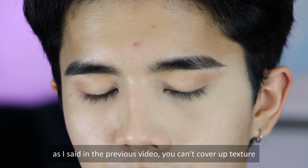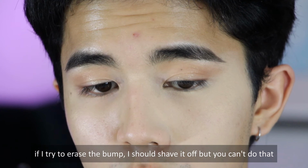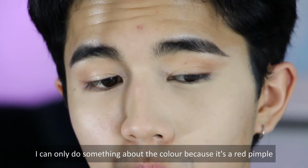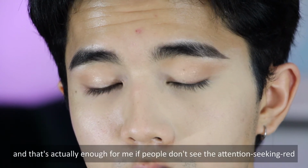As I said in a previous video, you can't cover up texture. The pimple is raised. It is like a bump. If I try to erase the bump, I should like shave it off. I can't do that. I can only do something about the color. Because it's a red pimple, it's gonna attract attention. And that's actually enough for me.